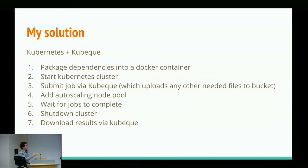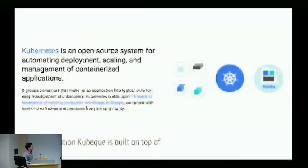Then I have my tool, Kubeque, which you use to submit the job. Once you've seen that things are running, you can add an auto-scaling node pool, which is to say you tell Google to add to this cluster a pool of machines with this configuration, and it will look at the Kubernetes information and decide how many machines to instantiate. Then you wait for the jobs to complete, and when you're done, you can shut down the cluster. Whether the cluster is up or not, all of the results are stored in a Google storage bucket, and you can download them whenever you want, also through the Kubeque command line.